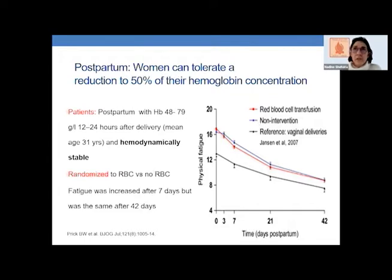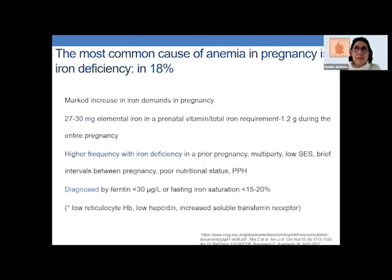It may not be treated by transfusion, but since the likelihood is that these patients bled, they should be treated with iron. Iron deficiency obviously can occur in the postpartum setting with postpartum bleeding, and it tends to be the most common cause of anemia in pregnancy, approximately 20%, with some sources citing up to 30% overall. Obviously, there are increased iron demands during pregnancy because of the fetus that is developing, and generally a prenatal vitamin has approximately 27 to 30 milligrams of elemental iron. If taken routinely every day, it can then replenish the iron requirements, which are approximately 1.2 grams required during pregnancy.